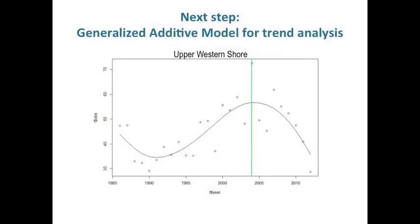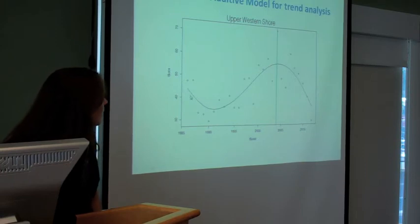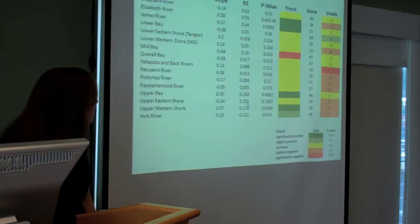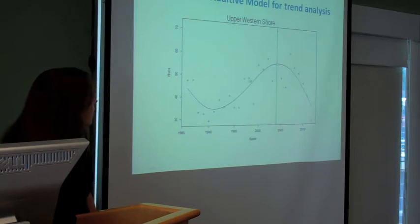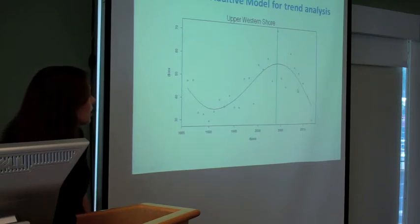So the next step is, and we've been talking to Elgin Perry about this, using a generalized additive model to actually look at maybe there might be some breakpoints in the time period. Joel Blomquist has presented some really good talks about how they've been looking at nutrient trends and looking at different time periods. And so this is just an example of the upper Western Shore over the time frame. So the upper Western Shore is here. It's getting significantly positive over the linear trend. However, in the last few years, it's actually been decreasing. So if you overlaid a linear trend on this, it would go up. But we're actually seeing a pretty significant break point around 2004. And so we're going to do this for every single reporting region and look at these GAM analyses in the future.